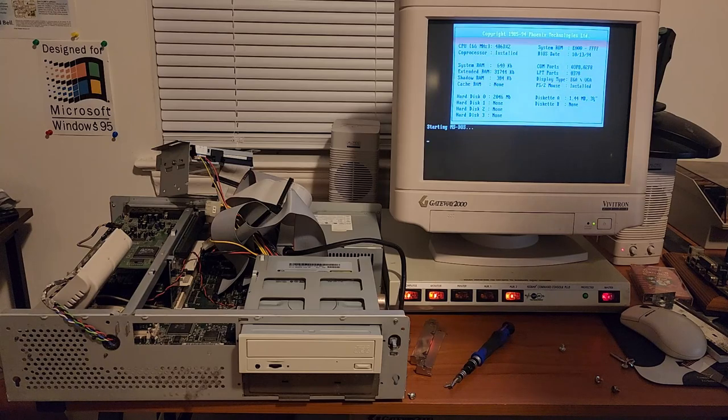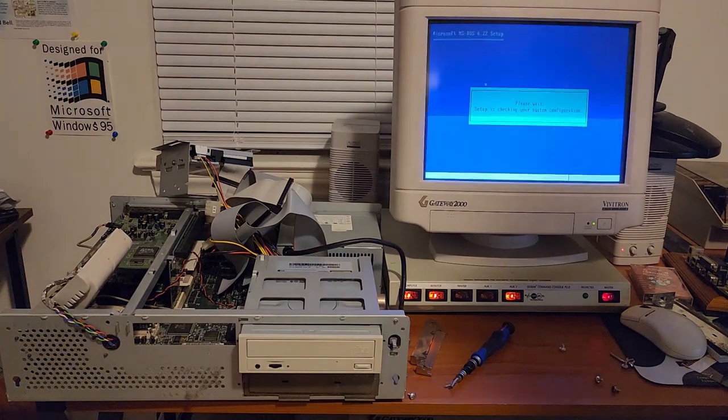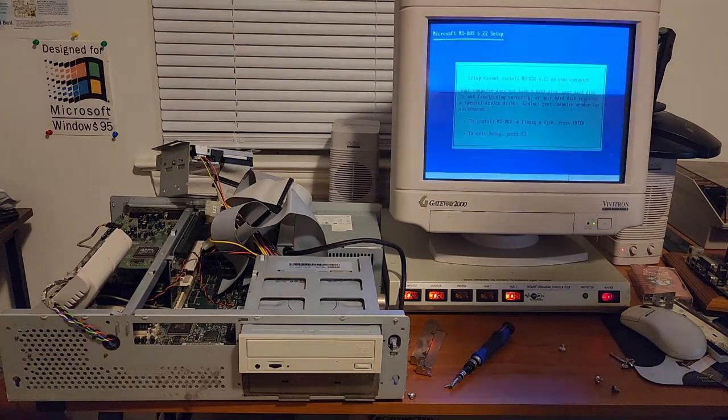I mean, worst case scenario, I could put a hard drive in here. Not ideal for me, but if it gets it to work, then so be it. Okay, it's not detecting the hard drive, though.